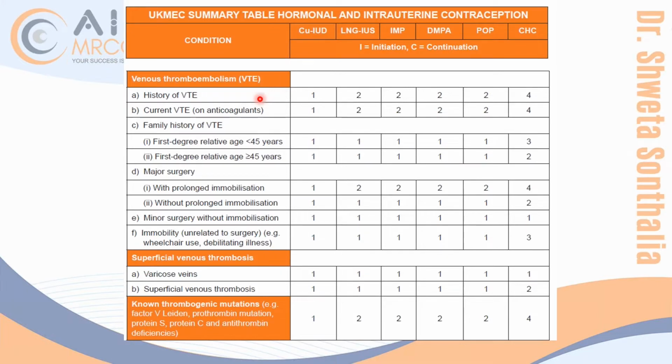If she has a known thrombogenic mutation, for sure you are not going to give her CHC. So a known thrombogenic mutation, which is thrombophilia, or her personal history of major surgery with prolonged immobilization, or history of VT or current VT, you are not going to give them CHC for sure, and it becomes category 4, isn't it? So there are 4 category 4 conditions. Easy to remember now? Her personal prolonged immobilization, her personal history. Then it becomes category 4.